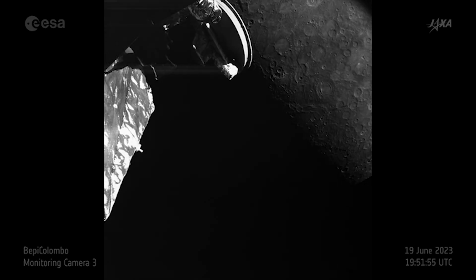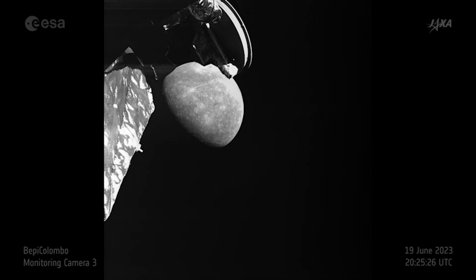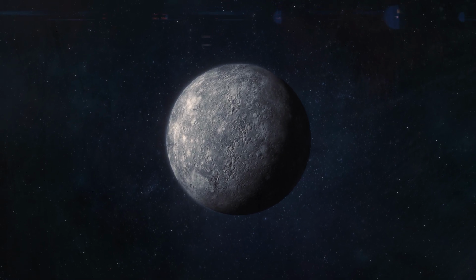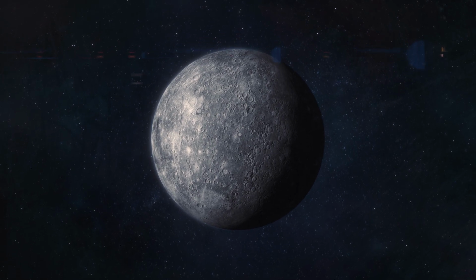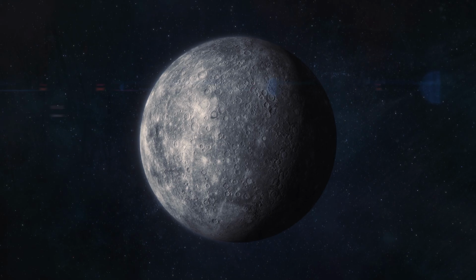What's cool about this image is we got some of the illuminated portion of Mercury, but also some of the night portion of Mercury. And so astronomers are able to compare and contrast what it looks like during the day and during the night. And of course, when it finally arrives in its final mapping orbit, it'll be able to just take non-stop pictures of Mercury from every perspective.